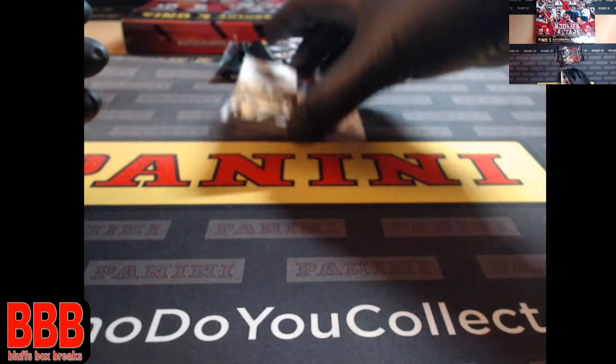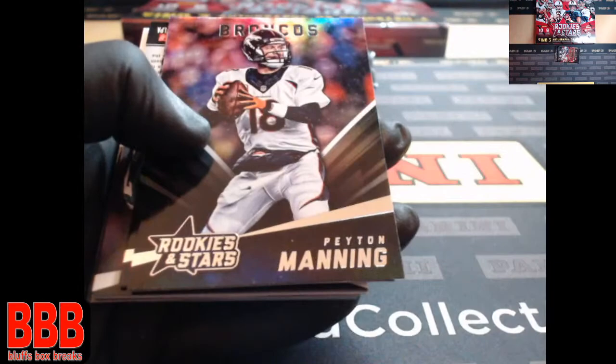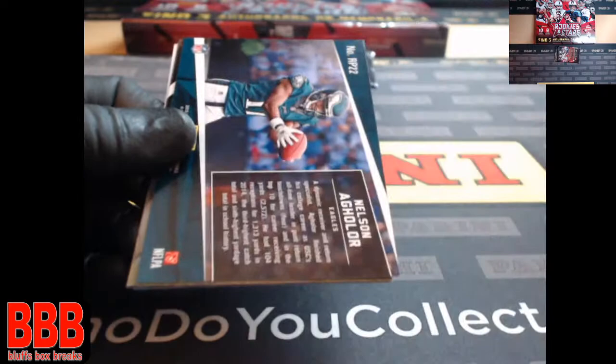Drew Brees, the base Crusade here. Brandon Marshall for the Jets, 290 of 299. Base rookies Desmond Lewis, TJ Yeldon. Eddie Lacy, Keenan Allen, Macklin, Manning, Johnson. Commemorative patch coming up. Aaron Rodgers, Brett Hundley for the Packers. Bryce Petty for the Jets. Rookie Crusade. Nelson Aguilar, longevity rookie. Eagles. Benardrick McKinney and Jalen Strong rookies.